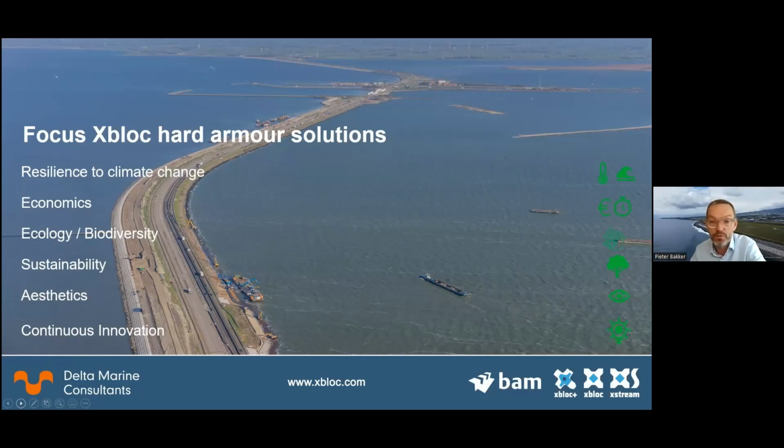And for us, it's important to keep on innovating. Every time we try to squeeze out carbon or cost and improve constructability. So for us, it's something that we keep on doing.